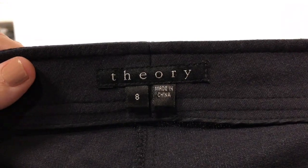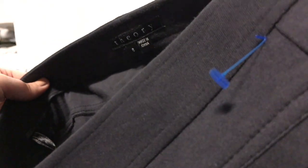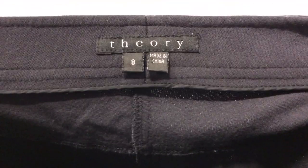I've got a pair of very deep blue Theory kind of legging pants. These are a size 8. I paid around $3 for them, and the return on these looks to be really good, hopefully around $30 on eBay. So I'll be posting those Theory up on eBay.